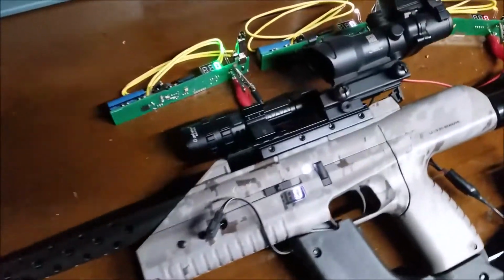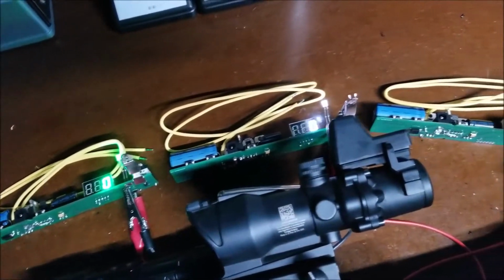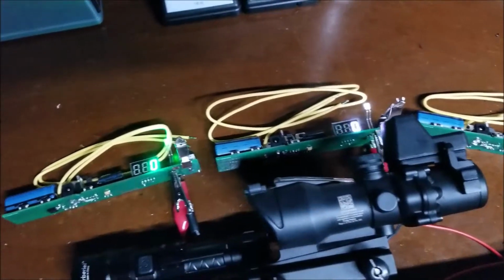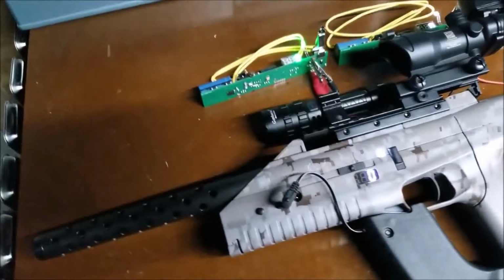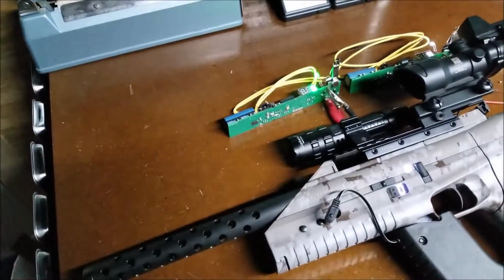Now we've got the overhead light on again. And you see how they look like they're pulsating? That's just a trick of the camera. It's not really doing that. But yes, I really like that green. I have to have it.